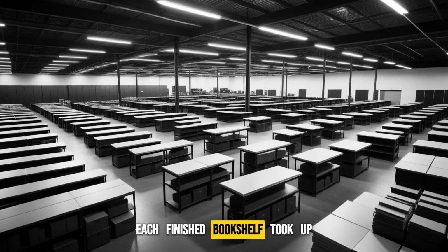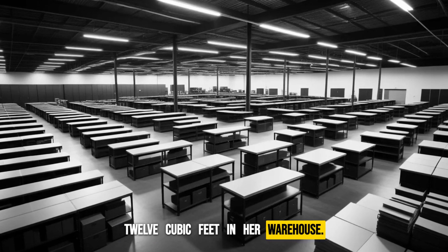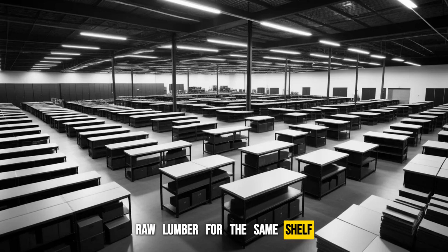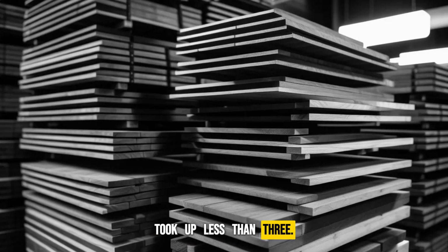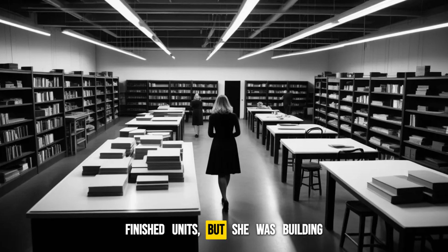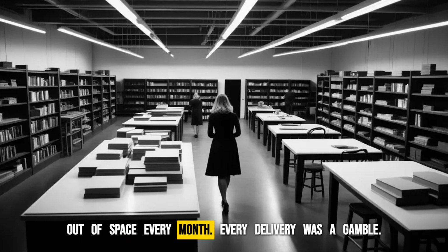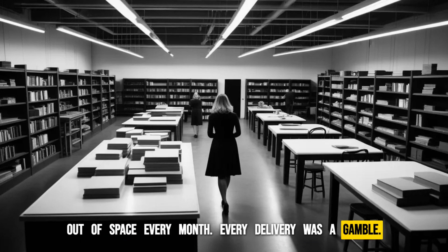Each finished bookshelf took up 12 cubic feet in her warehouse. Raw lumber for the same shelf took up less than 3. Her workshop could hold 200 finished units, but she was building 400 a year and running out of space every month. Every delivery was a gamble.